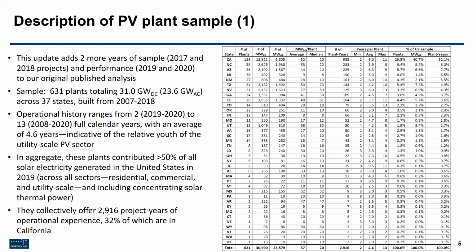In aggregate, the plants in our sample contributed more than half of all solar generation across all 3 sectors in the United States in 2019. So it's a big chunk of the overall market that we're looking at here. Not surprisingly, the sample tends to be dominated by California, though again, it does span 37 states.